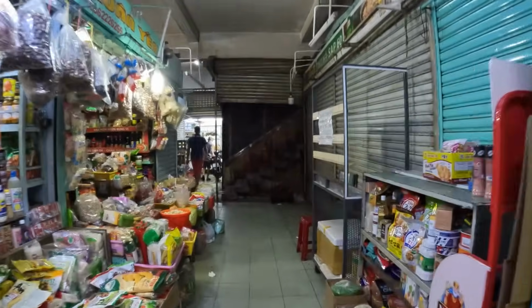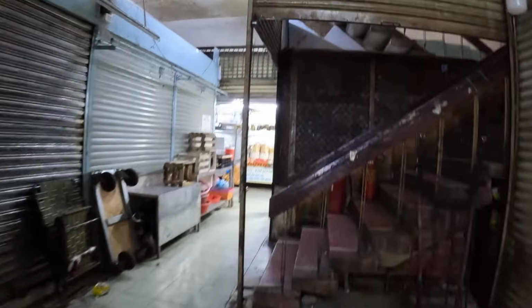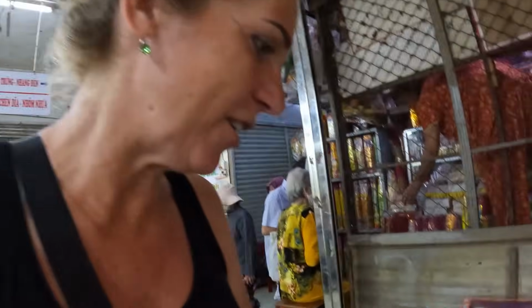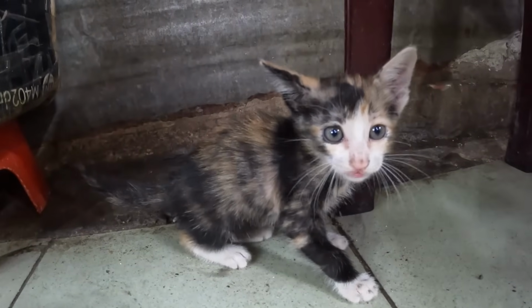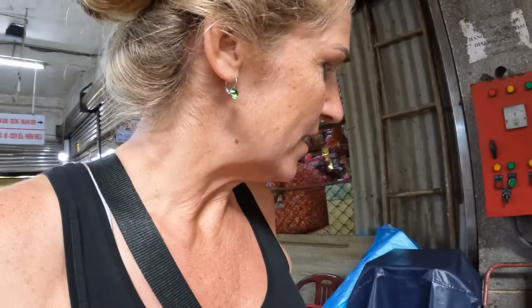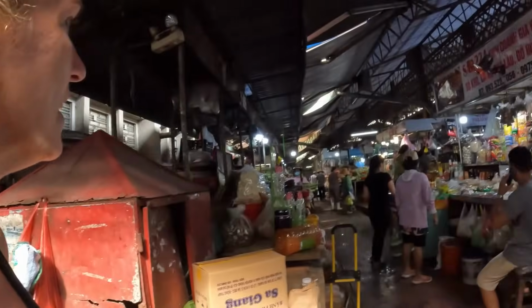So quiet in here. It's so fun to see in these streets that they take the scooters into the market. And if you want to buy something, you just pull over. Look at this one. Small kitty.